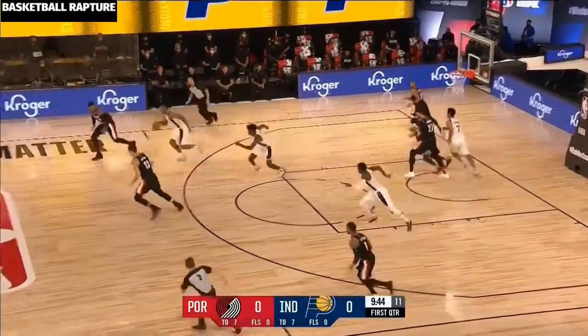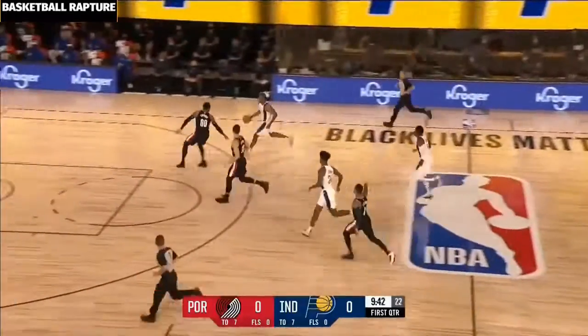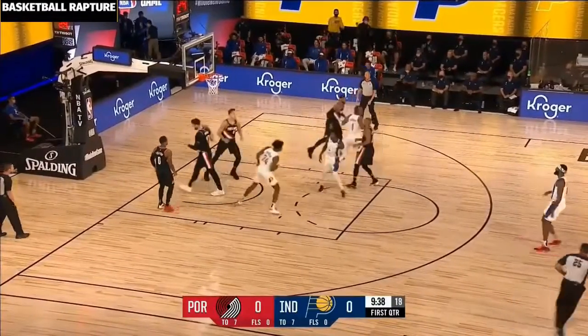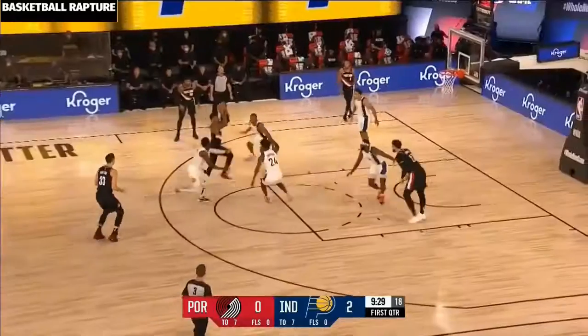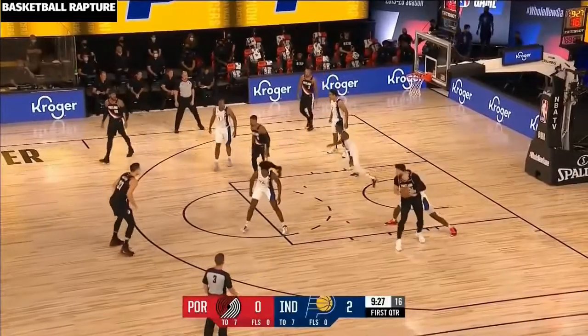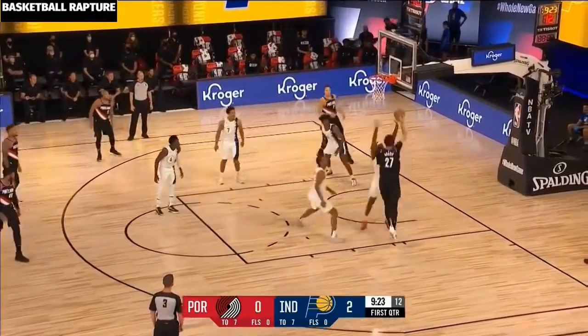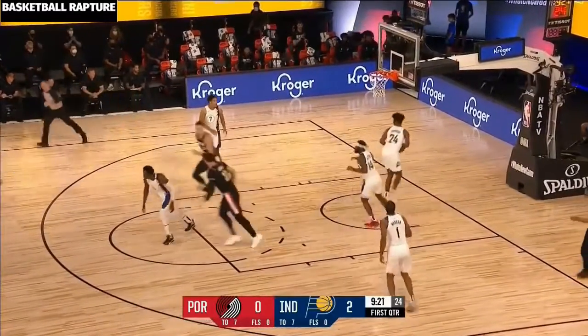Drives baseline. Early turnover for the Blazers. Pacers the other way. Warren able to feed it inside. Dame feeding Nurk up top. Big fella down low. Got plenty of space to operate here. Nurk, left shoulder. You love to see it.